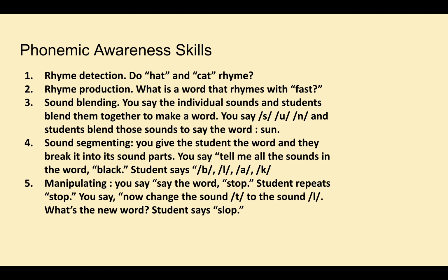So within the umbrella term of phonemic awareness, there are several sub-skills that vary in degree of difficulty. It's crucial that we get students to the level of mastery of the most challenging level of phonemic awareness, which is down here, number 5, phoneme manipulation. So let's look at the sequence or the hierarchy of phonemic awareness skills listed from the easiest to the most challenging. So number 1, rhyme detection, followed by rhyme production, sound blending, sound segmenting, and phoneme manipulation.